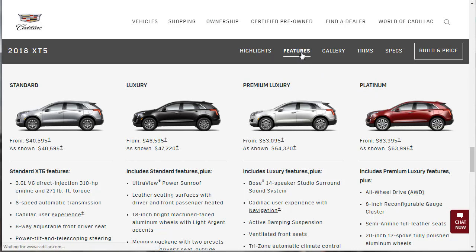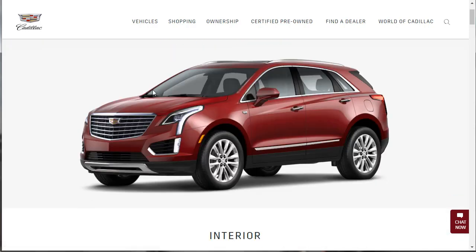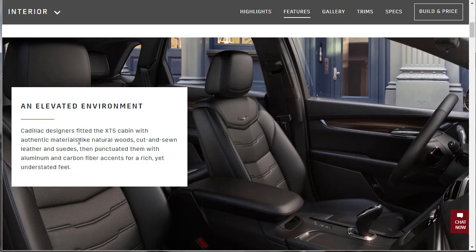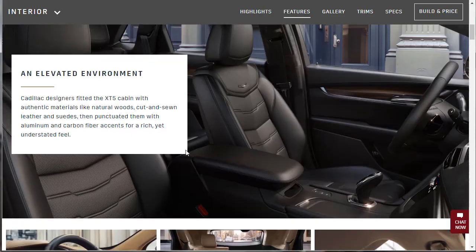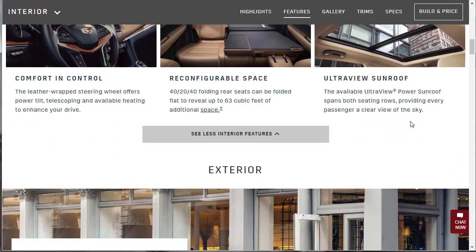But let's go to the features and see if we can learn about some of these things that they were mentioning over there in the highlights page. All right, so the interior fitted with XT5 cabin with authentic materials like natural woods, cut and sewn leather, and suede. Then punctuated them with aluminum and carbon fiber accents for a rich yet understated feel. Yeah, it's good looking. Comfort and control, leather-wrapped steering wheel, power tilt, telescoping, available heated. And you can get a heated version of this steering wheel. Reconfigurable space, ultraview sunroof. So what everybody else seems to call panoramic roof, they call the ultraview, all right? Because they got to be different.